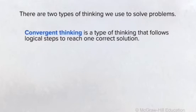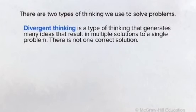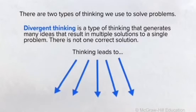Convergent thinking is a type of thinking that follows logical steps to reach one correct solution. Thinking leads to one answer. Divergent thinking is a type of thinking that generates many ideas that result in multiple solutions to a single problem. There is not one correct solution. Thinking leads to many possible answers.